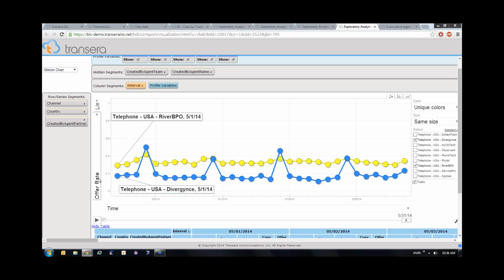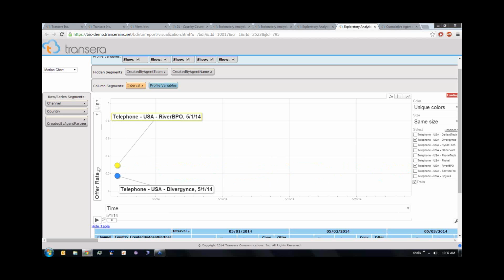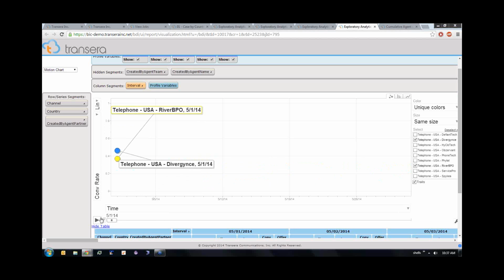Now let's look at how their conversion rates behave as opposed to their offer rates. And essentially what you're seeing here is an example of a motion chart. And a motion chart, like I said earlier, validates a particular hypothesis. So you can see whether your conversion rate being a specific value one day was a fluke, or is that really a trend? Using this, you can see whether there is a specific pattern that can be exploited or not. That essentially is the real power of motion charts.